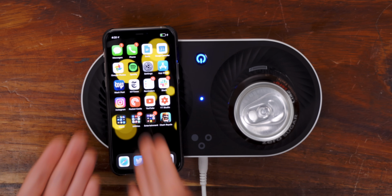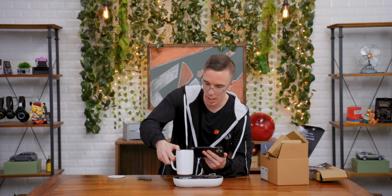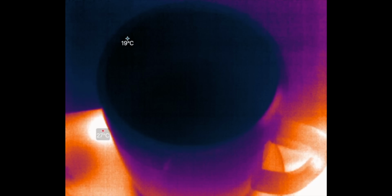Okay, so while my can is being chilled, I'm going to charge my phone. Oh, look at that. Immediately works. So I can charge my phone, I can cool my drink, or alternatively, I could heat my drink. After about 30 seconds or so, this went from being below freezing to 47, 48 degrees. So let's put some water on it and see what happens. Right now, the water is 20 degrees or so. Okay, let's give it a moment and see exactly how warm we can get this.